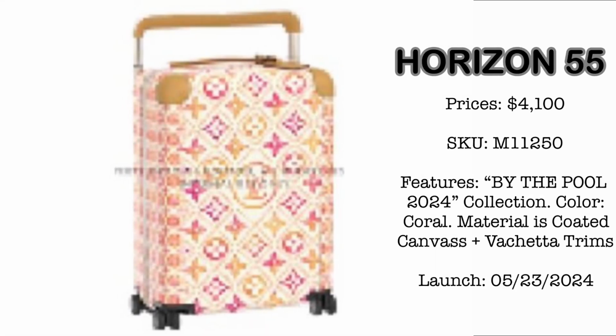And next, we have Horizon. Size 55, price is 4,100 USD. SKU is provided. So this is the rolling luggage. It would come with the same print. It would come with vachetta leather trims. And it would be launching on the same date of May 23rd, 2024.